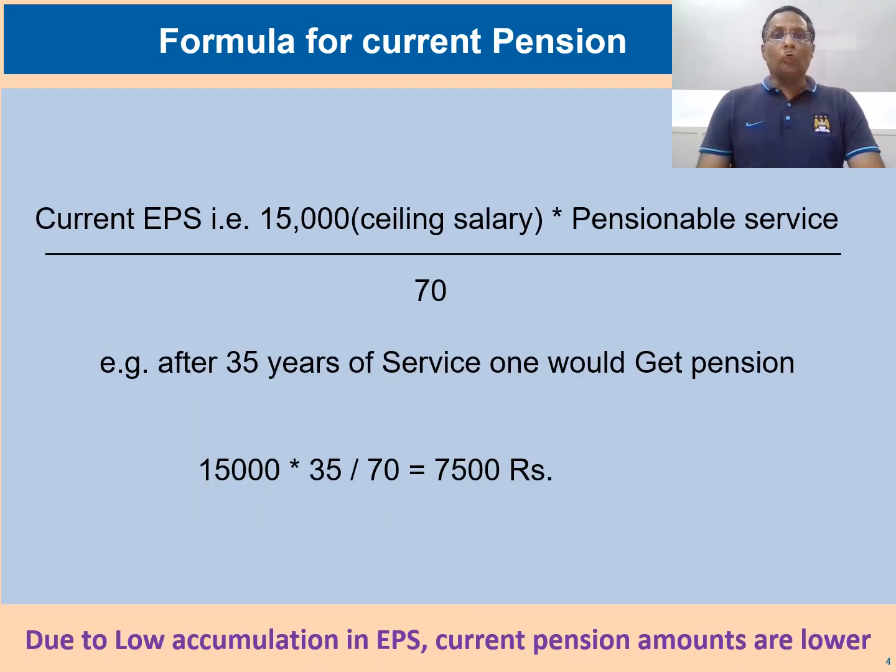Let's move on to how the formula for current pension works. As I mentioned, there is a ceiling of basic salary which is 15,000 rupees per month, and hence the current pension is calculated as the current ceiling salary into pensionable service divided by 70. Let's say someone works for 35 years. So he will get 15,000 multiplied by 35 divided by 70. That is 7,500 rupees per month as his pension in the current scheme.